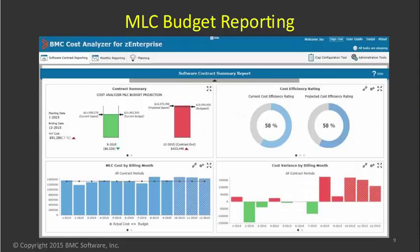Thank you, Tom. So as Tom said, we want to take this in a structured approach, and we'll begin with budget reporting. Now, this is reporting that's useful to you. Executives find this reporting very useful as well.